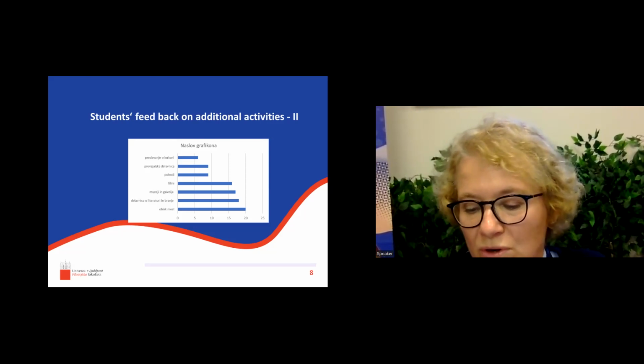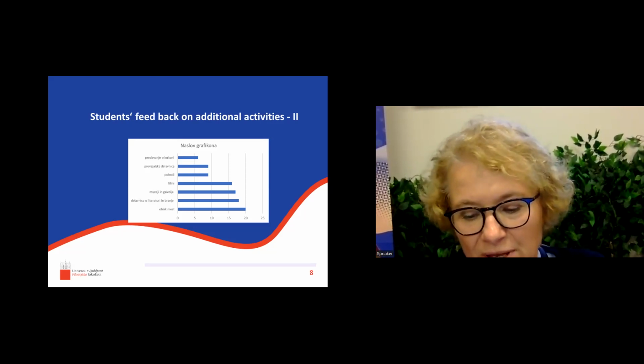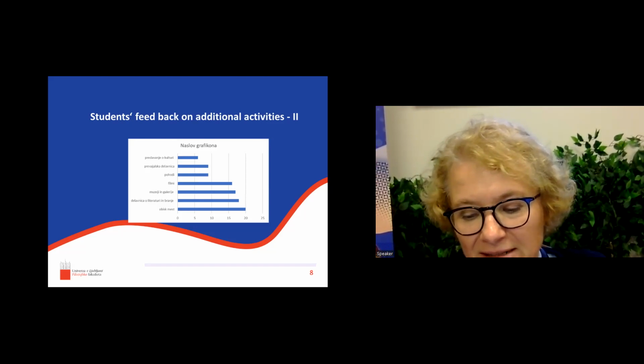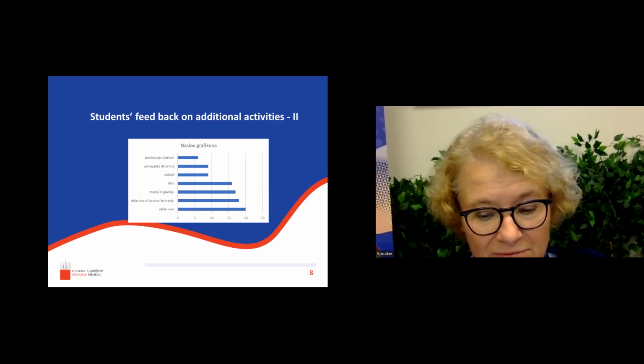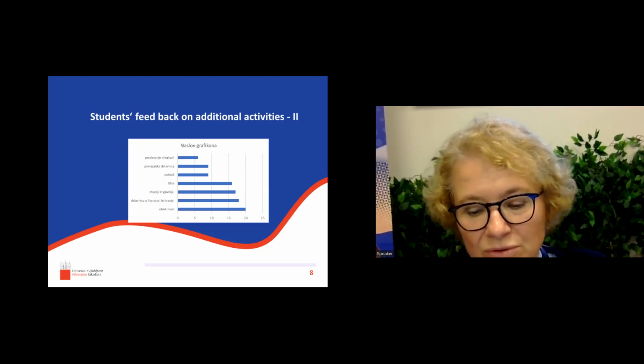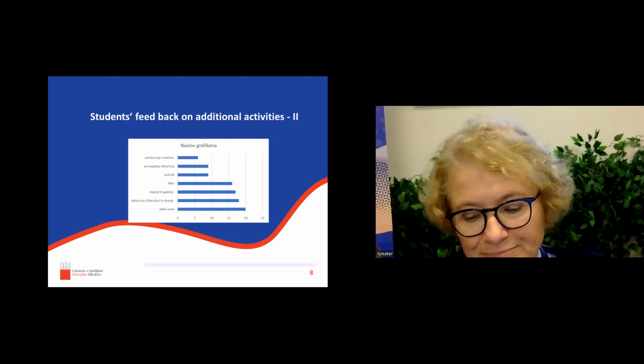Ljubljana, and it seemed that the participants have very little knowledge of Slovenian towns, including Ljubljana, even though they are studying there, but they wanted to get to know them and learn more about them.